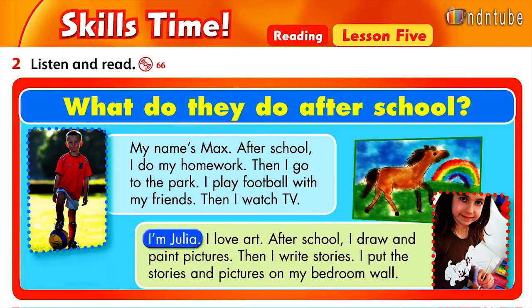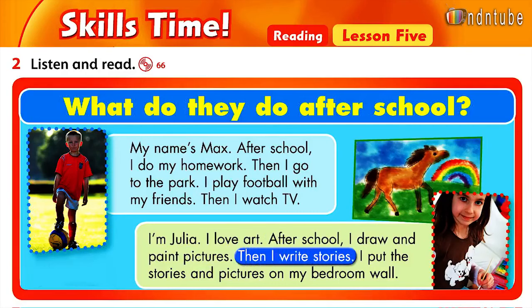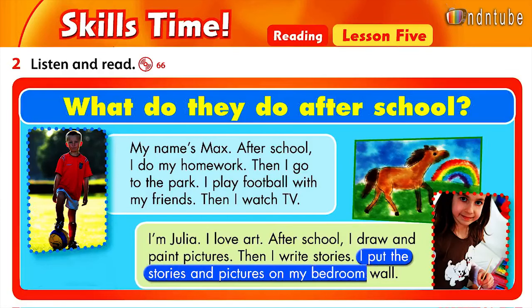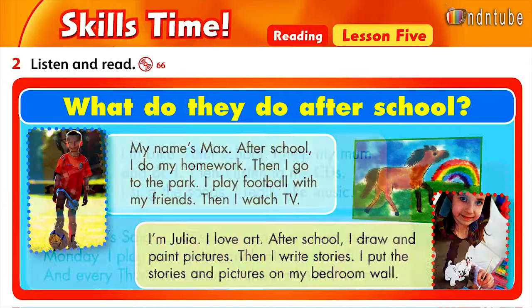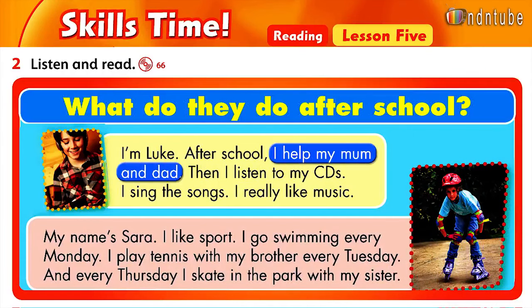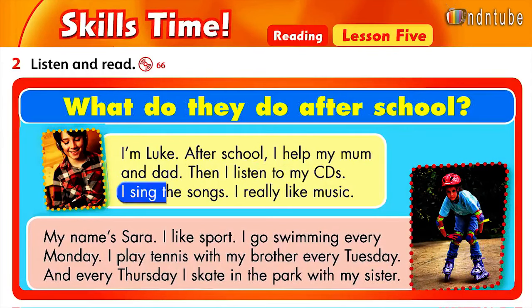I'm Julia. I love art. After school, I draw and paint pictures. Then I write stories. I put the stories and pictures on my bedroom wall. I'm Luke. After school, I help my mum and dad. Then I listen to my CDs. I sing the songs. I really like music.